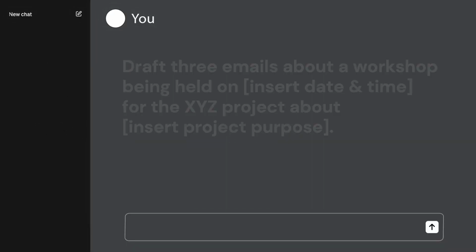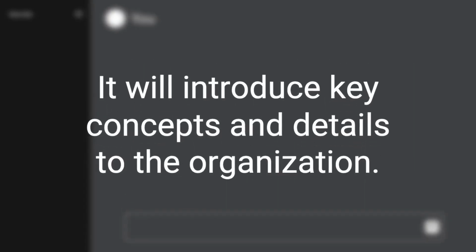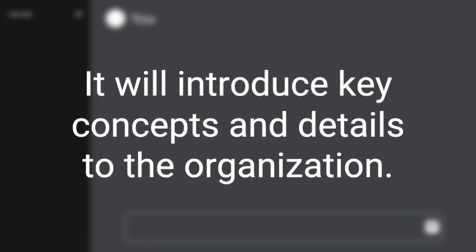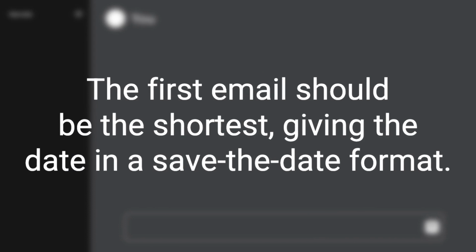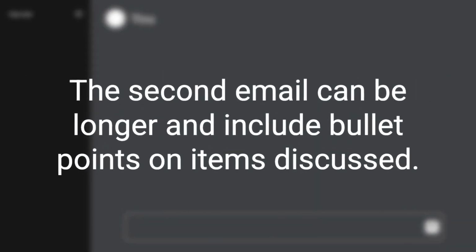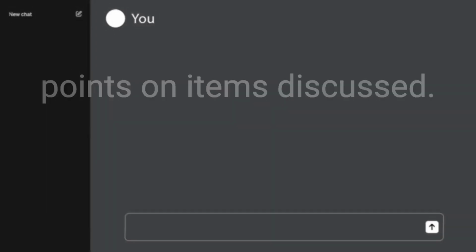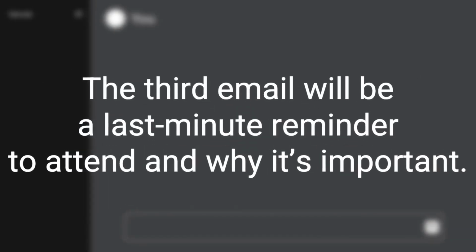Prompt 3. Draft 3 emails about a workshop being held on insert date and time. For the XYZ project about insert project purpose. It will introduce key concepts and details to the organization. The first email should be the shortest, giving the date in a save the date format. The second email can be longer and include bullet points on items discussed. The third email will be a last-minute reminder to attend and why it's important.